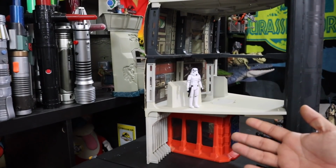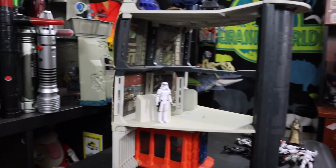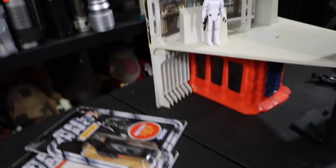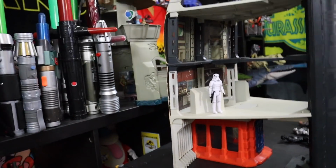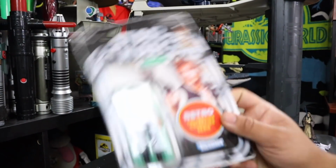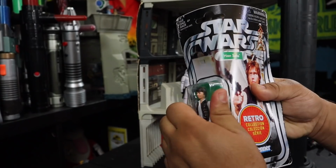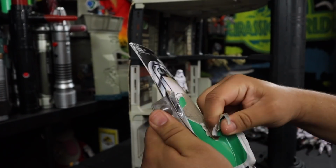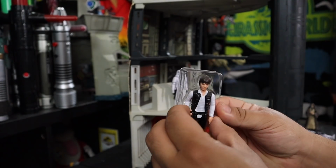Alright guys, you can see I've set up the Stormtrooper. I've got the whole Death Star over here. I put the little cardboard in the background. Now I've got all my toys I'm going to open up. Alright, let's do it. First up, let's do Han Solo. Let's open him up. Just rip it. There we go. We've got a lovely Han Solo.